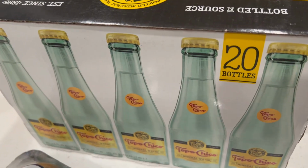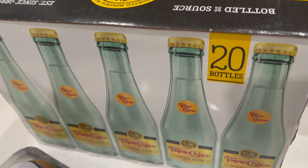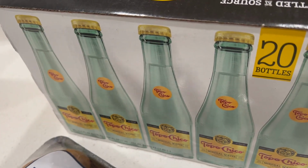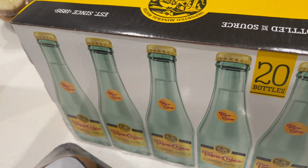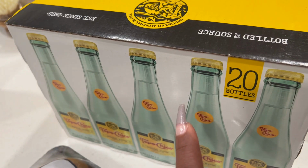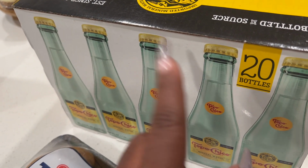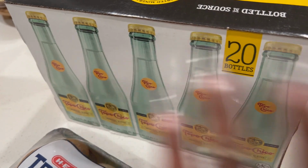I also got some Topo Chico. I keep Topo Chico on deck. It is just like the water that I drink. I absolutely hate when there's a shortage. And I can always tell when there's a shortage because I buy Topo Chico literally every 2 weeks when I grocery shop. So I typically buy it from Sam's, Costco, my local grocery, just wherever I can find it.